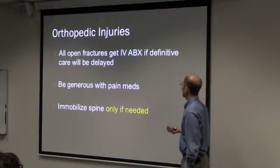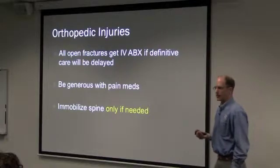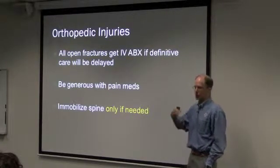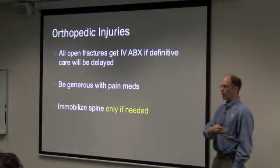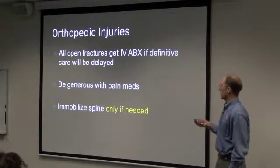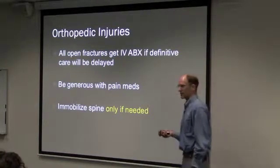Orthopedic injuries, very common. We carry lots of IV antibiotics. If I can get some IV antibiotics into somebody who's already 24 to 36 hours into their open fracture of their humerus or whatever, before I get them out to a hospital 6-8 hours later, that may be beneficial. So we're actually pretty liberal with the IV antibiotics. Same with the pain medication. These are patients who are not happy. They've been in these circumstances for way too long.